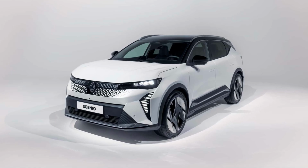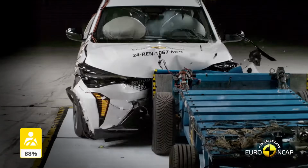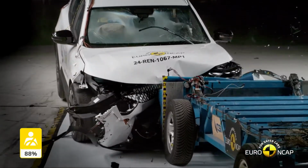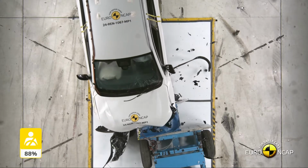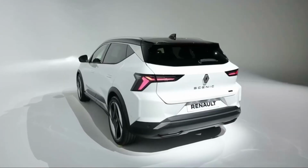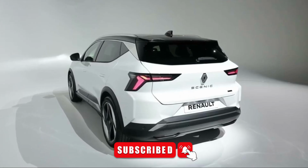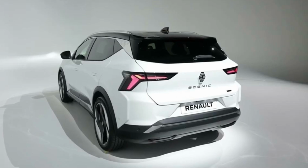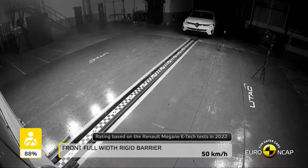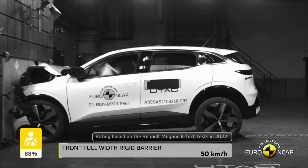Design and dimensions. The Scenic E-Tech retains the spacious and practical design that has made the Scenic a popular choice for families. It features a modern and sleek exterior with aerodynamic lines, contributing to its efficiency. Powertrain. The E-Tech variant is powered by a fully electric motor, providing a quiet and smooth driving experience. The battery offers a competitive range suitable for both urban commutes and longer trips.